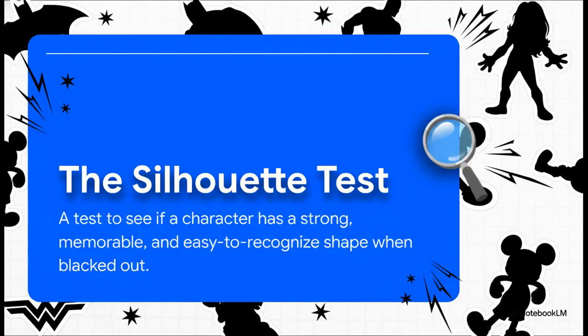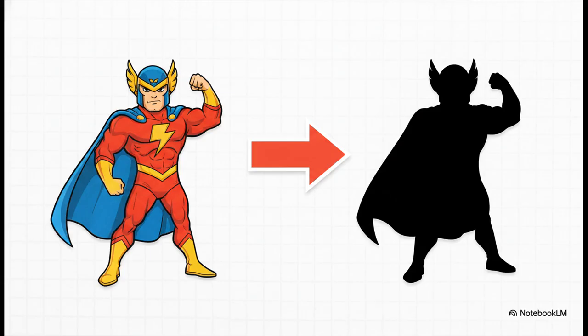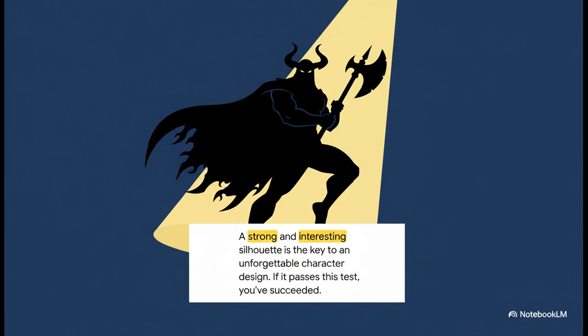And that brings us to the final exam for any character design. If you really want to know if you've created something iconic, you have to run it through the silhouette test. The concept is pretty simple. A truly great design is so unique that you can recognize the character just from their outline, with all the inside detail and color completely blacked out. And boom, you can see just how powerful this is right here. Even as just a solid black shape, you can still tell who this is. The pose, the unique shapes of their gear, it all comes together to make an interesting and instantly identifiable form. If your design can pass this test, you are golden.